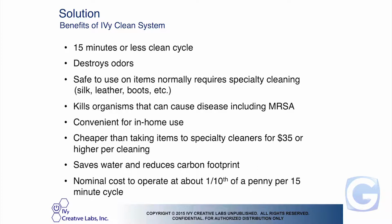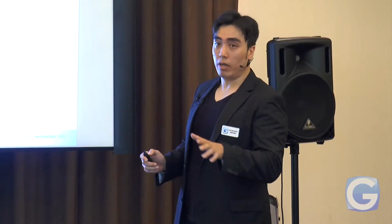So just to sum up: 15 minutes or less for a clean cycle, safe to use on items like silk and leather that you can't wash, and it kills organisms that can cause disease, including MRSA. It's convenient for in-house use, and I'll get to what is different between us and existing technologies. There are existing technologies and competitors out there, a lot of them industrial size. This is one of the first times it will bring this convenience and level of cleanliness to the average consumer at home.